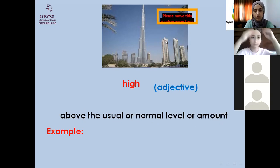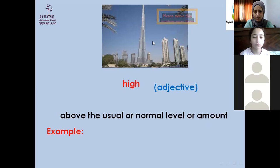Can you look at this picture, guys? As you see, all these towers are almost the same height. So this is the normal level of height. However, this tower is very high. Why? Because it's above this normal height. Okay, it exceeds their height. Good. So now let's go to see another student.